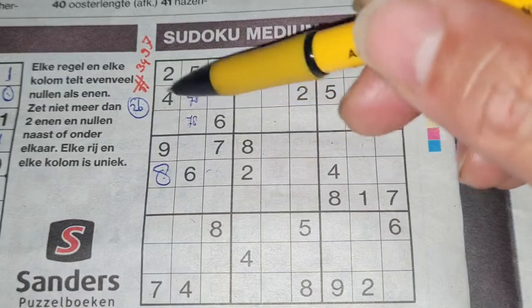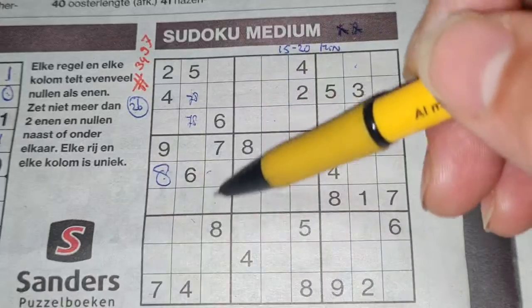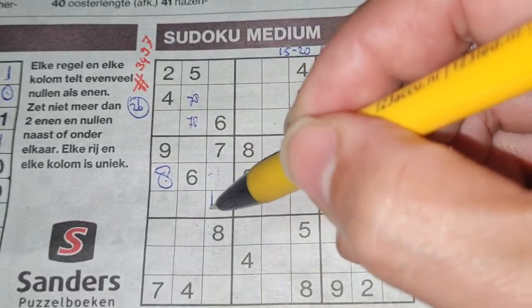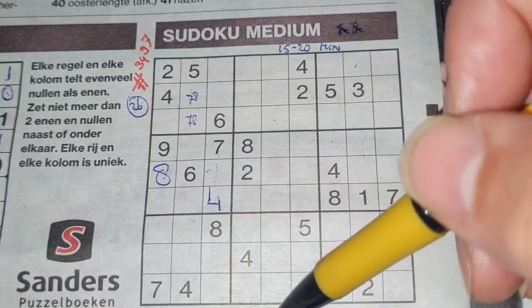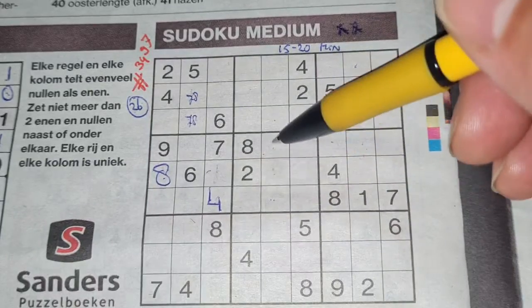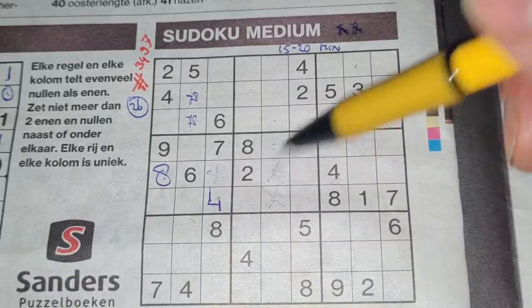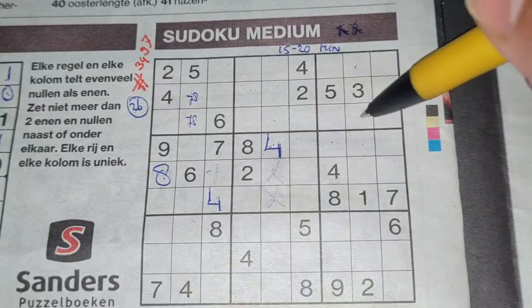Yeah. We have a 4 in this column, 4 in the second column. So third column, the only 2 places for the 4 should be here or there. We see there 4, no 4 there, 4 should be here. 4 in this column, 4 in that column. So the column between the middle column, the only 3 places for the 4 should be here or there. We see here 4, no 4 there. Here 4, no 4 there. The only place for the 4 should be there.